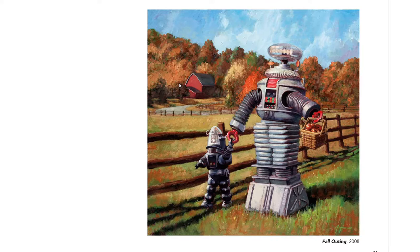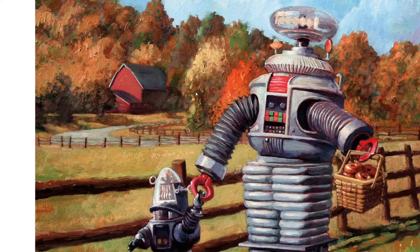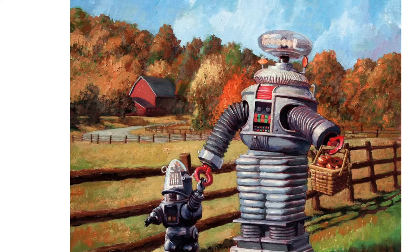But here we go. Fall outing. Okay, so I'm assuming we got a mother with her child, going out for some donuts out in the country. Look at that. I love how simple that barn is, you know? You get some great detail, but at the same time, sometimes it's better just to leave something nice and simple that just works really well, you know?